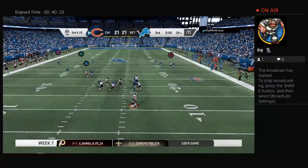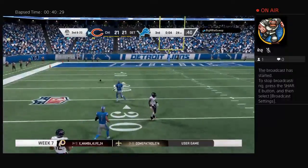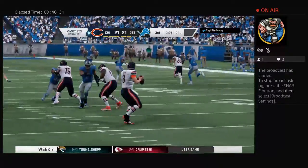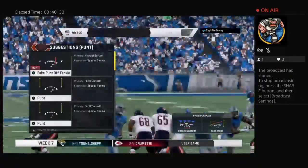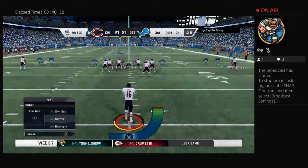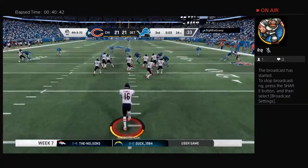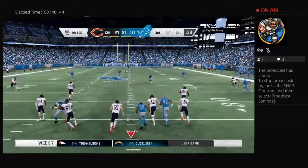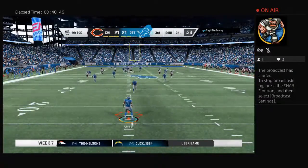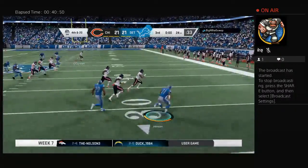Operating from the gun. Eason looking deep for Gabriel. And that will be incomplete. Well, they weren't scared to let it fly, but it falls to the ground and brings up 4th down. Here's Pat O'Donnell now. And surprisingly, this is the first punt of the game for either team. They punted 3 times in the loss last week as he sends this one away. This is taken at the 18.